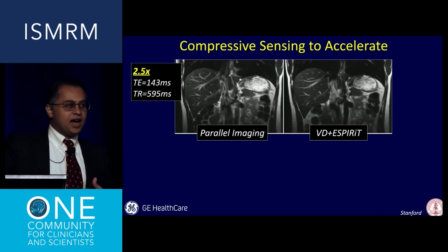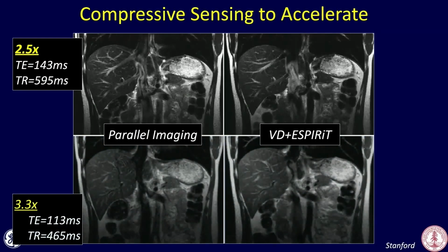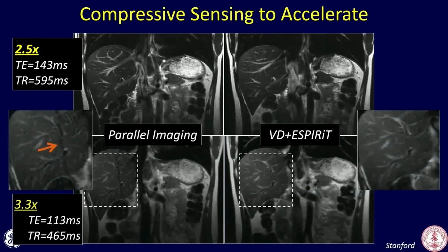And so we started looking at how do we incorporate compressive sensing techniques to accelerate the acquisition. And so here's an example where you can see the benefits of compressive sensing, where you've used some modest acceleration, 2.5-fold acceleration, again for scan time about 600 milliseconds per slice. But then with the compressive sensing technique, we can further accelerate, say here to 3.3-fold acceleration, and now the scan time is dropping even further. And despite this increase in speed, we still see that the image reconstruction remains quite solid. So for example, on the left, you see an artifact from parallel imaging. You don't see that artifact on the right.